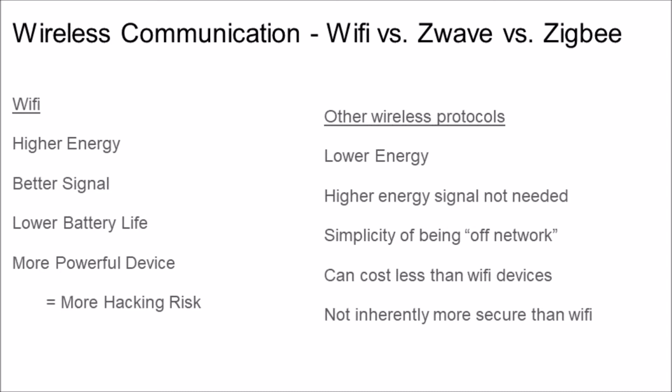These wireless protocols or platforms or signals, whether they're Wi-Fi or Zigbee or Z-Wave, use different communication frequencies, which offer minuscule advantages compared to each other for particular uses. But that's usually trading off signal quality for reduced cost and increased battery life. So a Wi-Fi device would have great signal quality, but use more batteries and perhaps cost a little more than these lower energy Z-Wave or Zigbee devices.